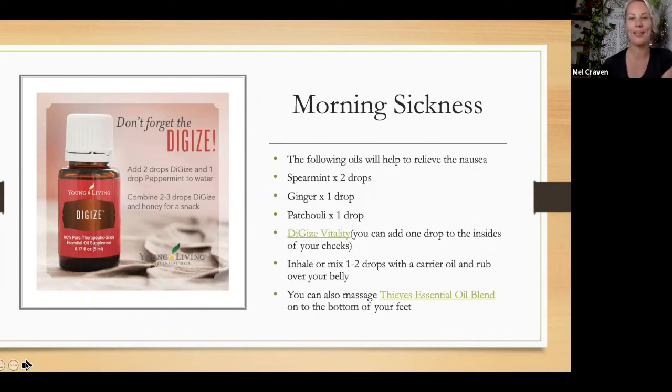Thieves essential oil, let me just show you what's in that. It's a really popular one, you might have heard about it. It's actually listed as an oil that kills bacteria and was used during the period of time where there was a plague in London, and this special recipe was used by the thieves that robbed the bodies, and it prevented them from catching the plague. So it has eucalyptus, rosemary, clove, lemon, and cinnamon. So it smells like Christmas. It's really beautiful. So Thieves oil is a good one to go to for many, many things, and might help you if you're feeling morning sickness as well.